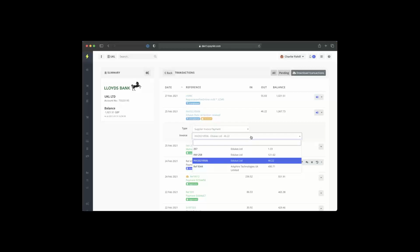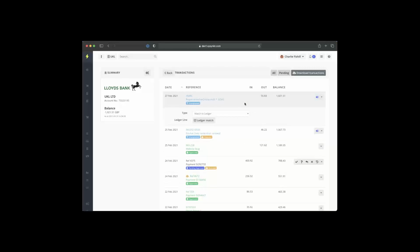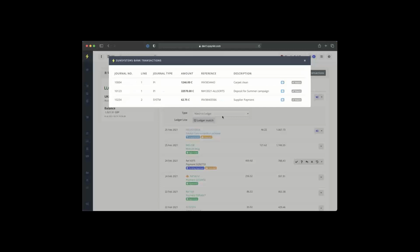So we're just using logic here and some AI to match these invoices and the bank transactions together. Or it could be payments or payment runs. Once we're happy with that, we could actually go and submit it. Alternatively, we could just do matching straight against the ledger itself. I'll say match to ledger. And now we're just seeing a list of unallocated transactions within our corresponding Sun Systems bank account. From this list, we might pick the appropriate one that we want to match it against and then match that off.